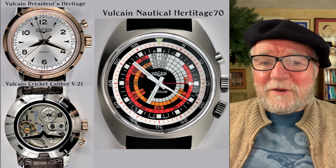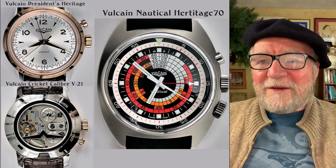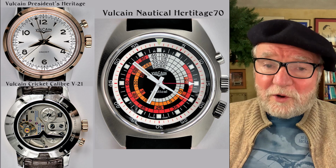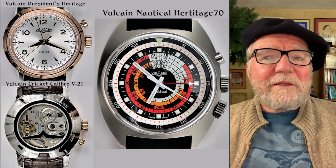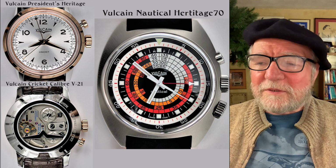I don't know if our current president has one or not. Who knows? But this is on the left, and it's the Cricket, and the Cricket has the alarm in it. And the movements are by Vulcain too, which makes it sort of neat.